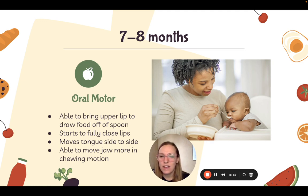If they get food stuck there, they're also able to move their jaw in more of a chewing motion. So instead of just the up and down, they can actually chew it and start getting that little rotation in there for chewing.